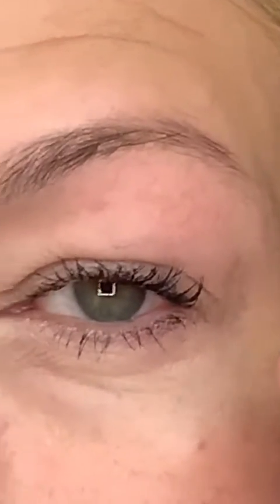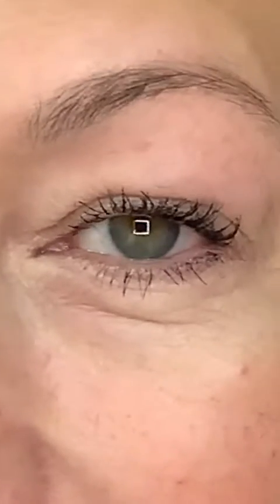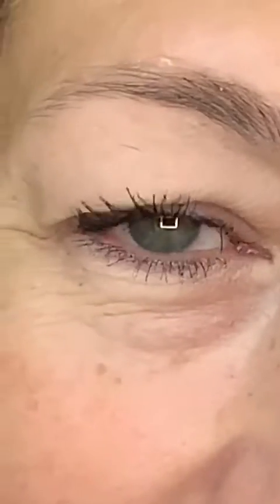Okay, so maybe I'll zoom in here so you can kind of see how I'm applying this as well. Hey, Steph, you'll have to watch the beginning because I already did the dermaplane on my brow, and you can see the difference between that one and that one. Clean, dirty. Okay, all right, so first tip here. Sorry, I'm too close to the camera.